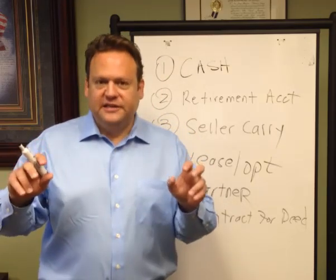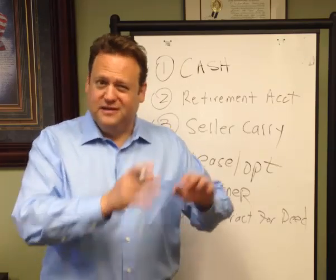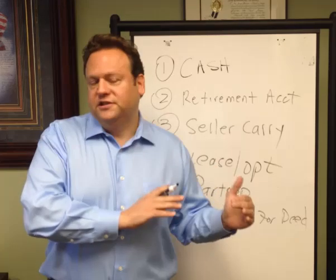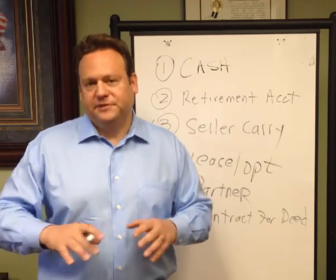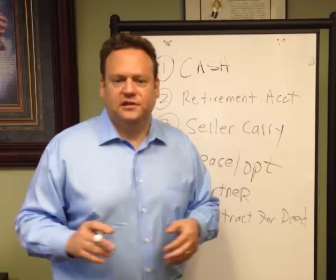But effectively, this is different than a lease option. Similar in practice because you're making a payment and then the owner's making a payment, but for all intents and purposes, you are the, quote, owner, even though title still remains in the seller's name until the property is transferred. A little confusing that way, but for all intents and purposes, particularly to the IRS, it's a sale, even though title isn't transferred until later.